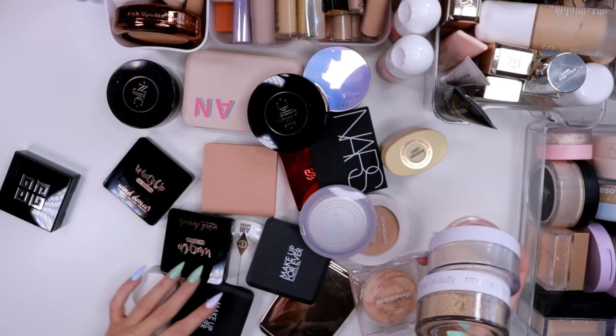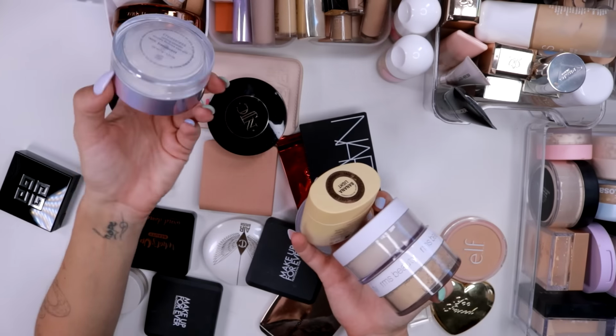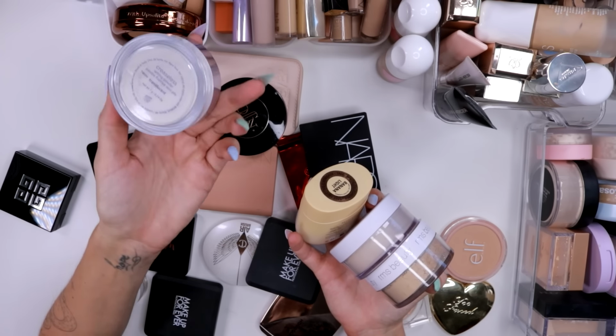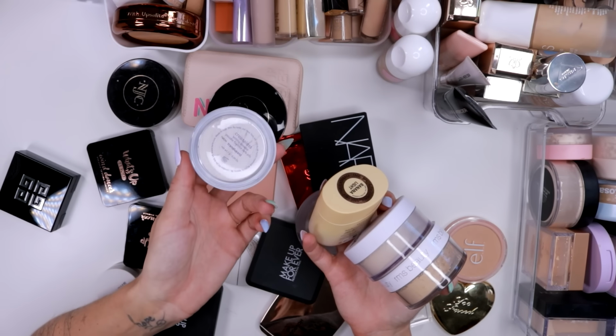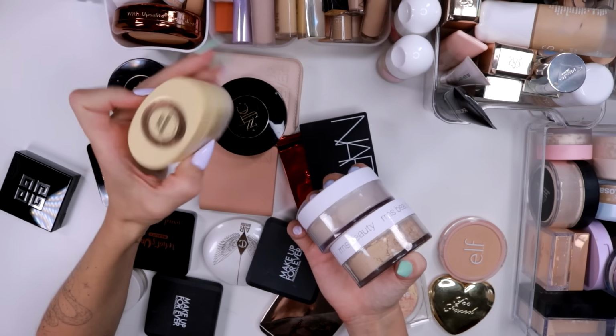Then I have a couple of loose powders here. Let me see. I do really like this one from Tarte though. This one is really good. It's really translucent. I might keep this one. This is the Tarte Creaseless Setting Powder in Translucent. It really blurs and smooths your face. It's a really nice one. I'm going to keep it. I have one from Makeup Revolution.